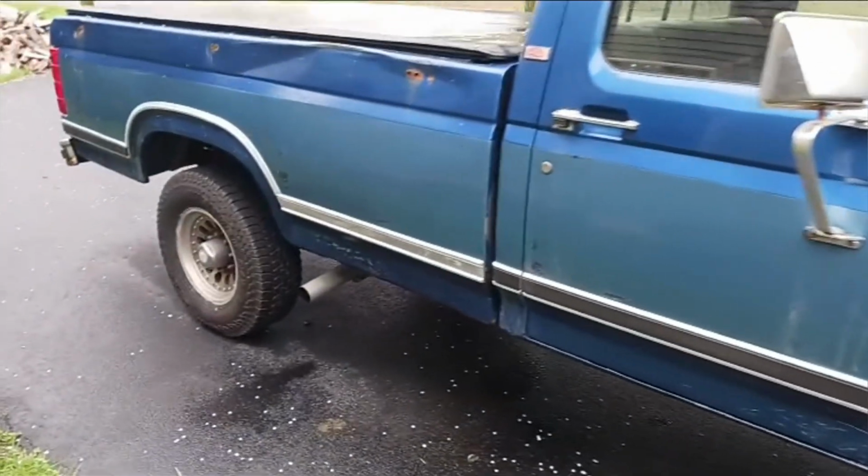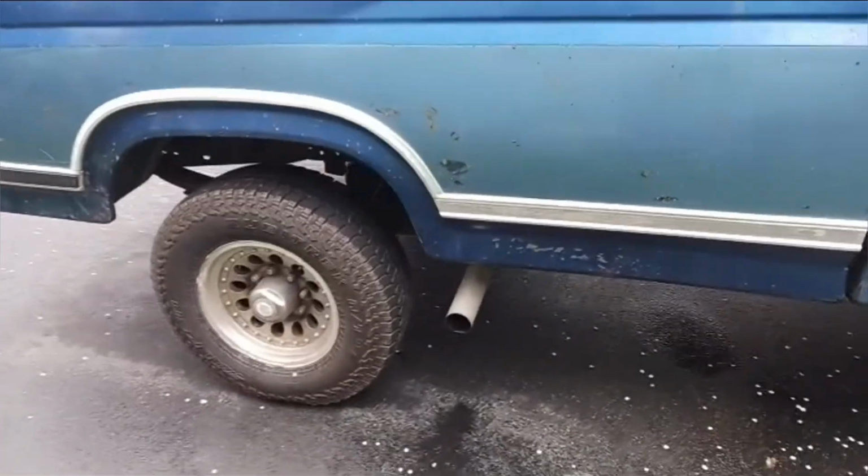While the truck does show some bumps and bruises from its years of use, it remains very solid. Number 5.